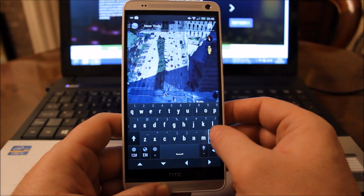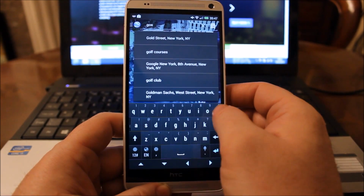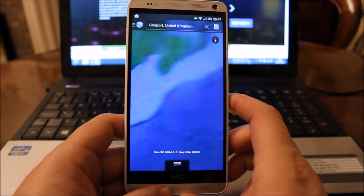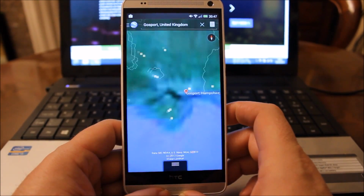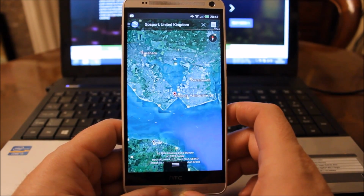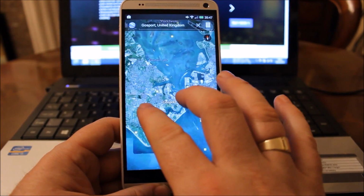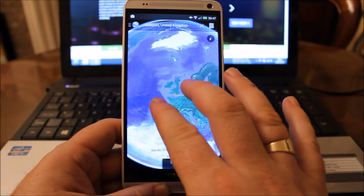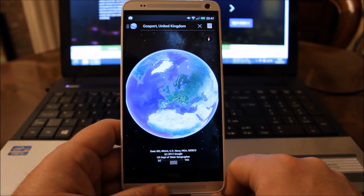Let's go back to Gosport, United Kingdom. So there we go, there's Google Earth running on the HTC One MAX. As you can see, its processor doesn't really have much trouble with the rendering, lots of stuff. We are running on a fast internet connection here, so that definitely helps. But hopefully that will have showed you how powerful the HTC One MAX is, how great things look on the screen, and it really is very, very special indeed.